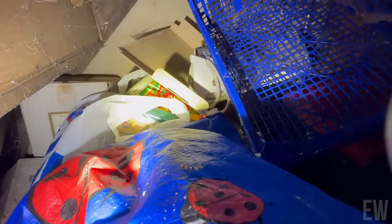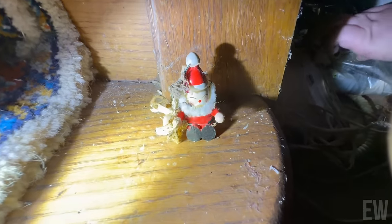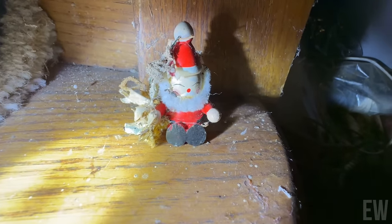Got some old baubles in there and telephones. Are we getting a bit of a Christmas theme in here? I think we are. Yeah, I can see some crackers in the back. Not Jacob's this time, actual crackers. Just sitting in the back there. There's a little Father Christmas. Oh, there's loads of Father Christmas. Tis the season to be jolly, folks.